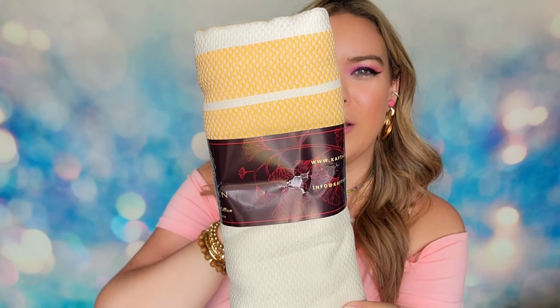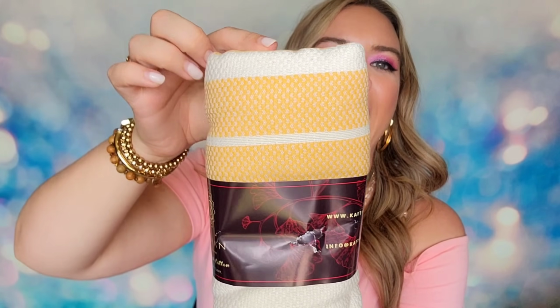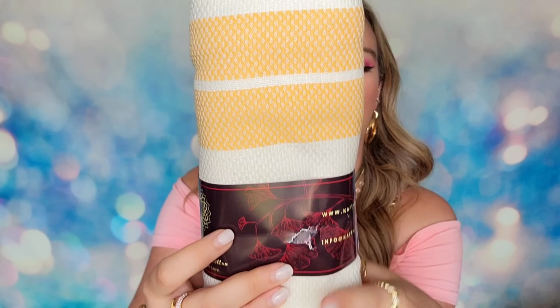Okay, last item, I think. No, it's not. There's one more. Okay, this is the next item. So the next item that we have in here, this is a Turkish towel. And this one says that it is a premium Turkish cotton towel. The color scheme is called sundial, so there might be different color stories for each of these towels if you get this one, but I got the sundial version, which it looks like it's just going to be a couple of yellow bars is all.